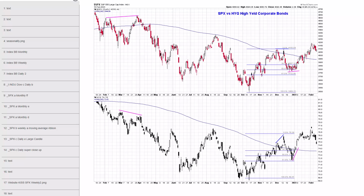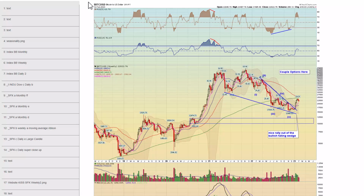All right, moving on, look at cryptocurrencies. Chart 84, here's Bitcoin weekly view. This wedge we pointed out a couple months ago played out for a nice rally up to the 200-week moving average. That is resistance now, pulling back from that.